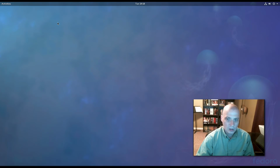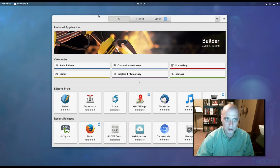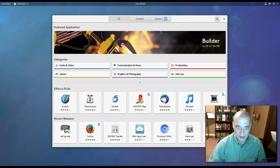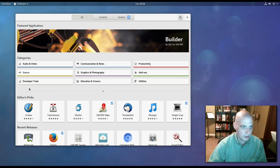Okay, so I'm going to go back and open up the Gnome Software Center here, and just look around in this a bit, because I think a lot of newer Linux users will probably end up doing a lot inside the Software Center. And inside the Software Center you have these convenient categories to look through: audio and video, games, communication and news, graphics and photography, productivity, and add-ons. It looks like we also have developer tools, education and science, and utilities.